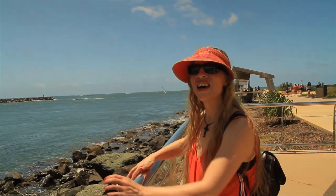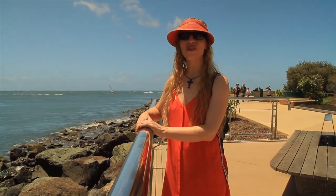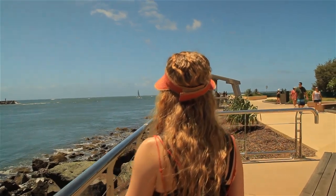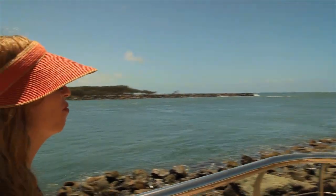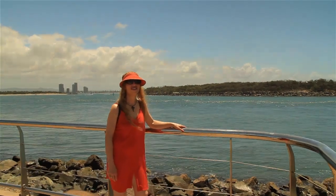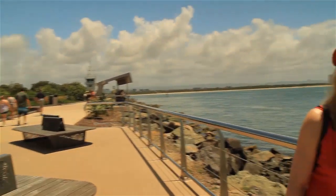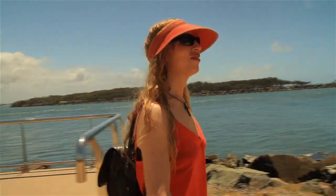So this is the Seaway here. I think this is really the Gold Coast at its best. Blue water's just absolutely sparkling in the sun. Just absolutely beautiful. Open ocean out that way. It is just superb here.